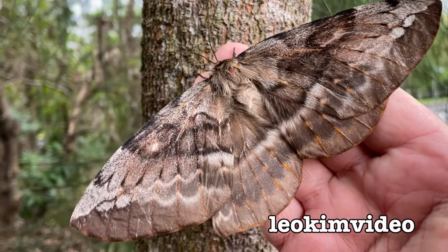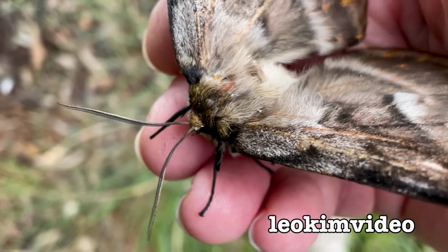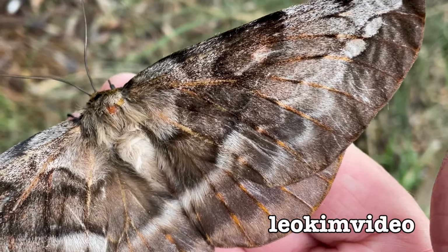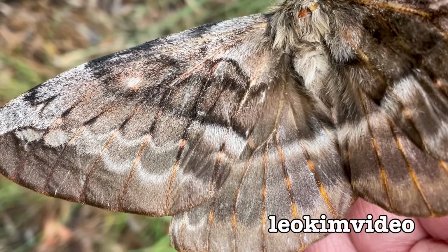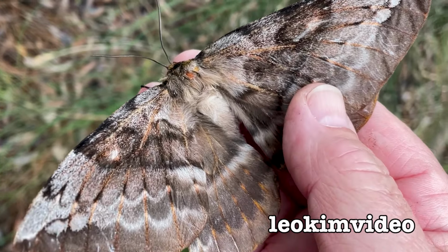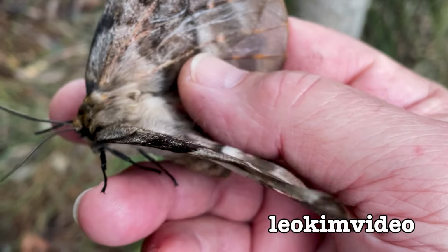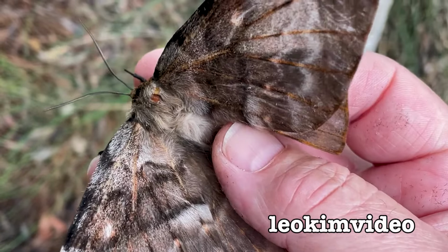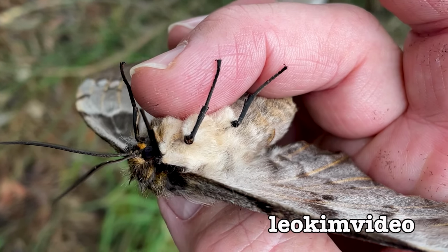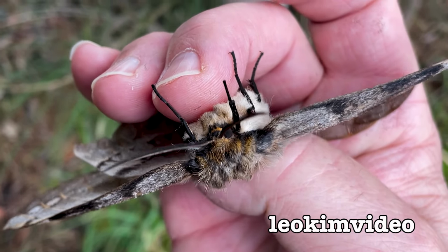Look at that. Just beautiful. I've got no idea what style of moth this is. There'll be some moth expert out there. He'll tell us. Completely beautiful. And in that pattern there, on the right sort of tree, you become completely invisible. Let's just take a look underneath this spectacular moth. Okay, he's underneath. Just keeping him or her attached to my hand there.